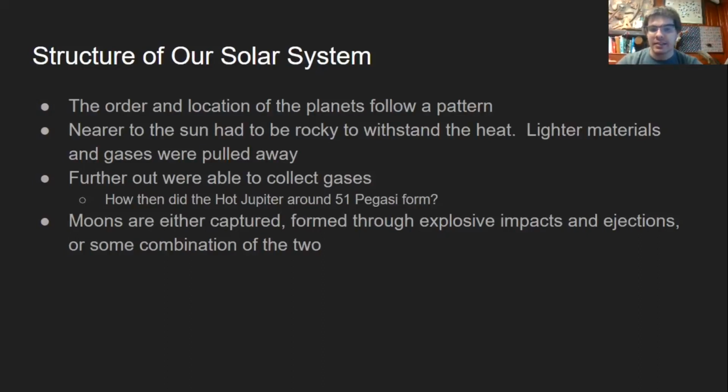And then after you get to a certain point, you start to get gas giants like Jupiter, which formed because the sun wasn't able to eject all of that gas, so it just collected a lot of gas. In fact, Jupiter might have collected gas from the rocky planets whenever the gas was getting ejected by the heat of the sun and the formation of it all, which might explain why Jupiter is so big.